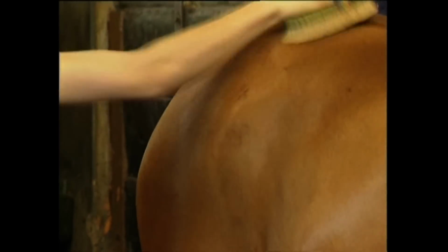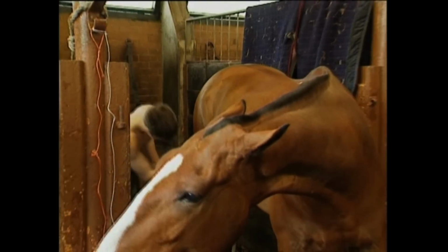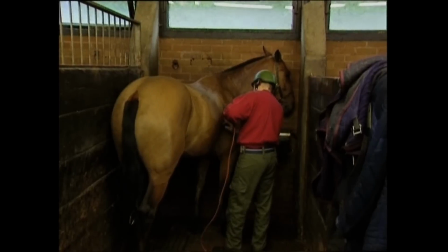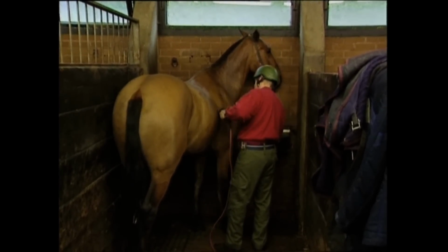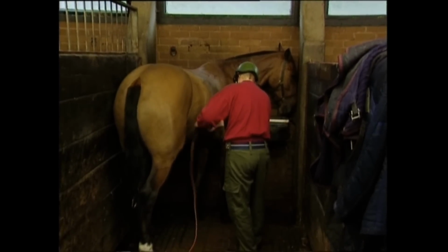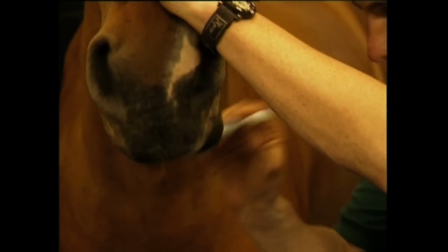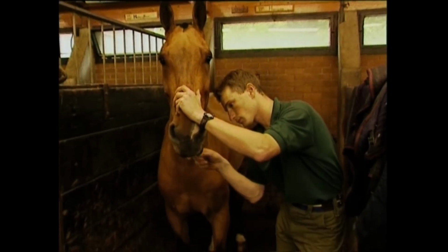After being wiped down with a damp cloth, the skin is cleaned with a good bristle brush, strongly applied, an action that requires both skill and hard labor. Clipping allows the horse to dry more quickly. Plus, it's easier to groom the horse and spot the first sign of any injury. Even the long hairs on the horse's chin are shaved.